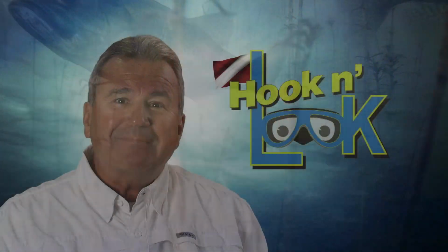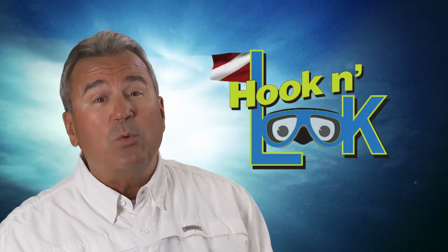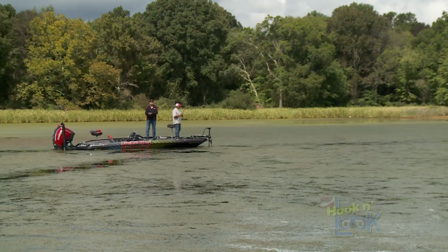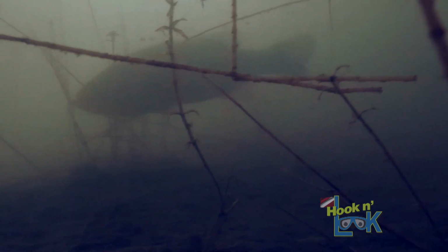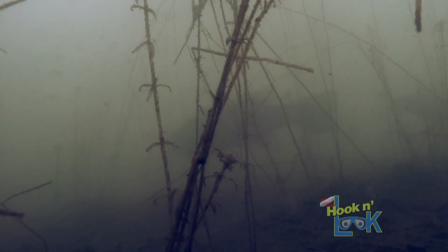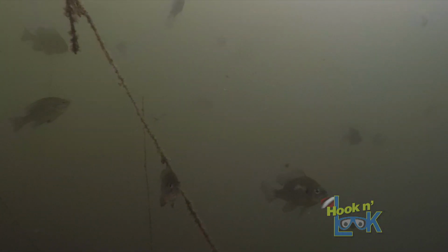But again, these sweet spots weren't just anywhere within the vast expanse of floating grass. Our surveillance confirmed that the productive areas were primarily the open pockets beneath the mat, where the hydrilla had mostly died out, leaving only sparse remnants of vegetation and a less cluttered environment for the bass and baitfish.